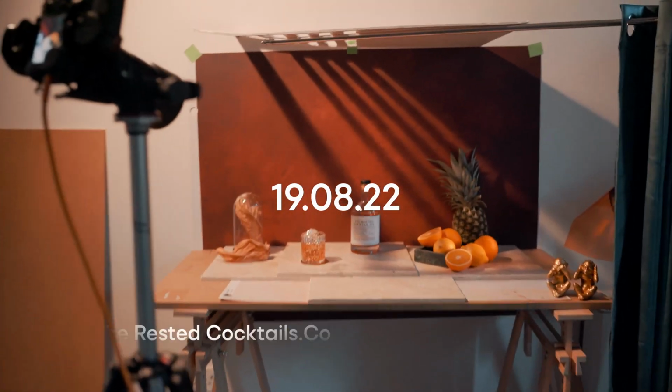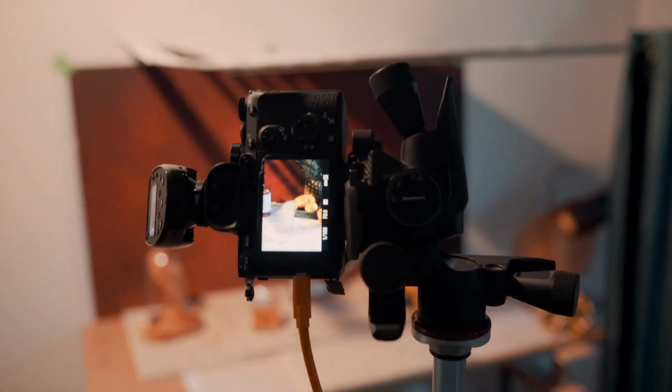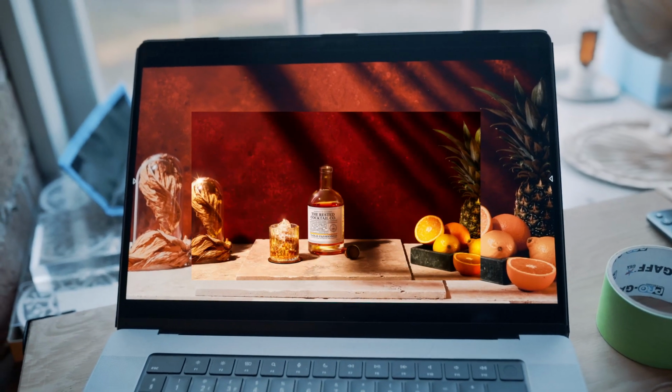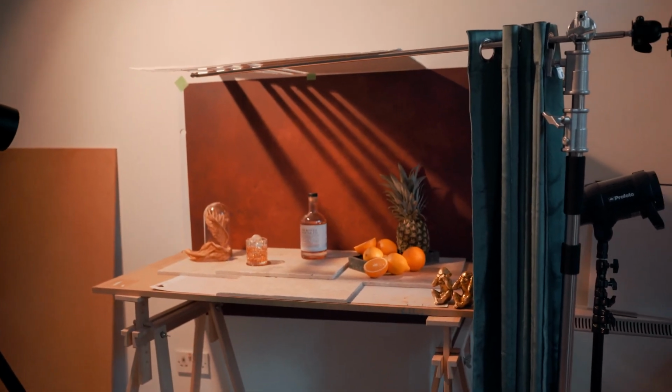Should be good. Setup number 1, we're going for more of a tropical vibe. And this is the sort of result we're getting so far. Come on, focus, there we go. So we're going to do probably 2 different angles for this setup, and then we're going to move on to the next one, maybe even 3, I don't know.